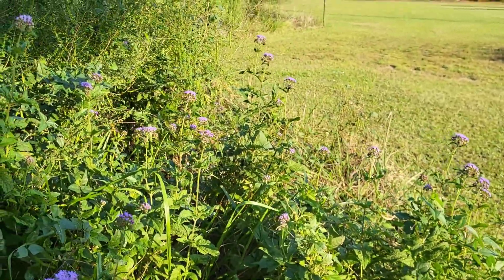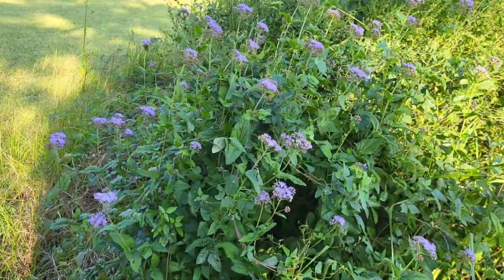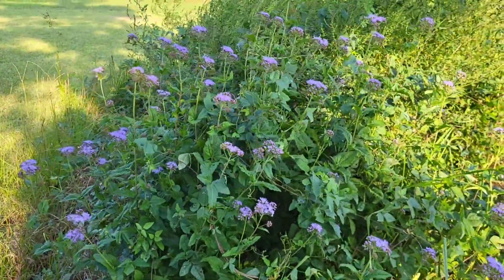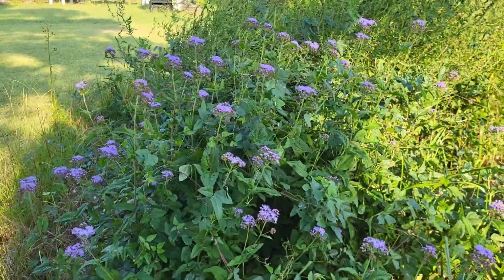So that is the end of today's tour. I'll leave you with a beautiful view. My mums are just coming in. I have some daisy mums.